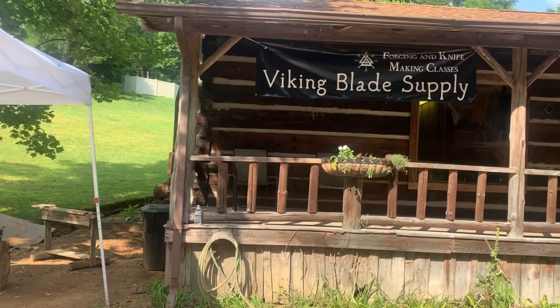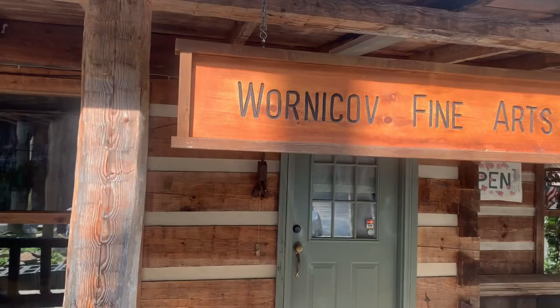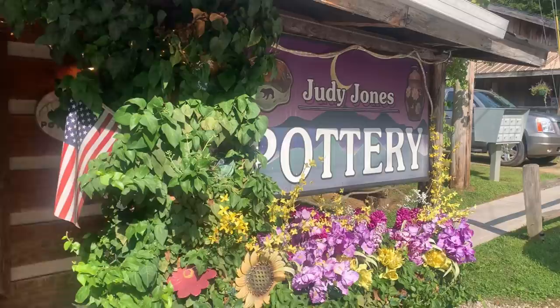The Viking Blade Supply actually makes forging and knife making classes. That's why I seen the girl. Yeah, that's cute. Awesome. Hopefully I don't butcher this, but it's Warnikov Fine Arts Gallery. And I can definitely pronounce this one, Judy Jones Pottery.